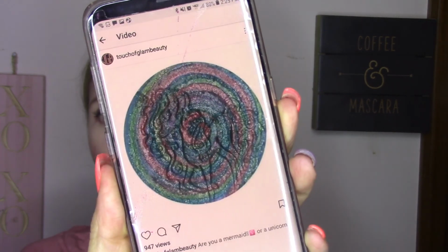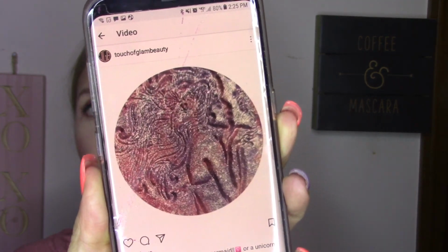I think that is really cool, like one-woman makeup shop. I'm going to have to search Etsy for some more of these because that is neat. So yeah, she's on Instagram and she just creates some really beautiful things. This is not new makeup releases, but it's cool. Okay, so look at this. Mermaid or unicorn. So look at these that she created. They're stamped, so they are beautiful. That is so cool.